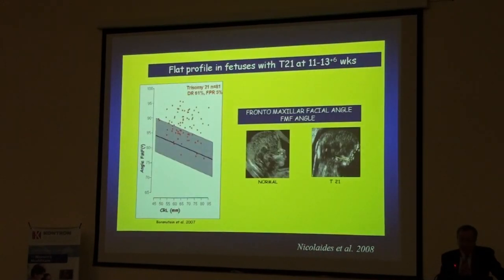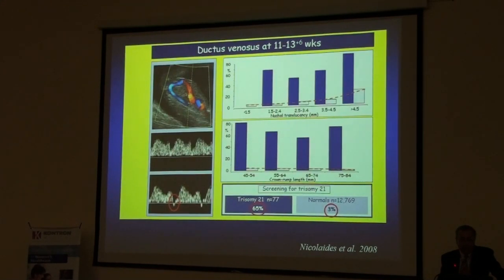Also, there is another soft marker, the frontomaxillary facial angle, and it was proposed by the Fetal Medicine Foundation with a detection rate of about 60% for 1951. But maybe more important is the ductus venosus velocity in the first trimester of pregnancy. And you can see here that the detection rate is 65%, 3% of all positives.